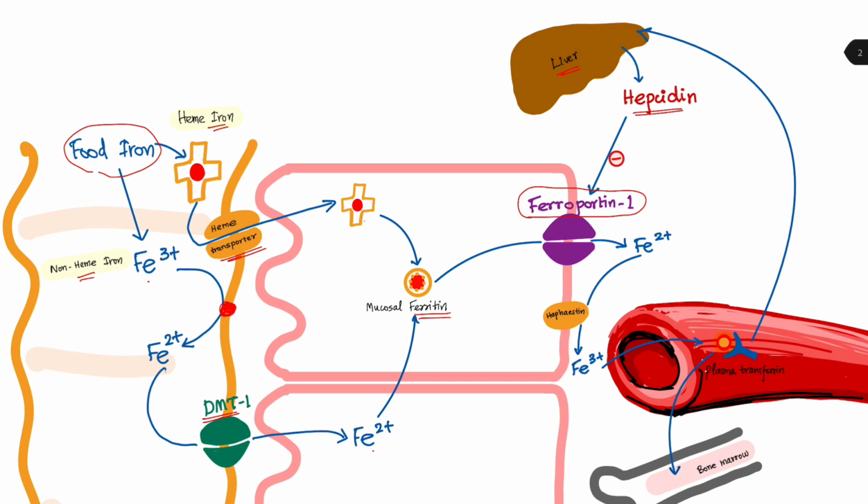So the iron Fe2+ is absorbed into the blood in the form of Fe3+, where hepcidin converts Fe2+ to Fe3+. This Fe3+ in the blood combines with plasma transferrin and is transported to all our organs, mainly the bone marrow, for erythropoiesis, for the production of blood. Mainly the RBC production is known as erythropoiesis.